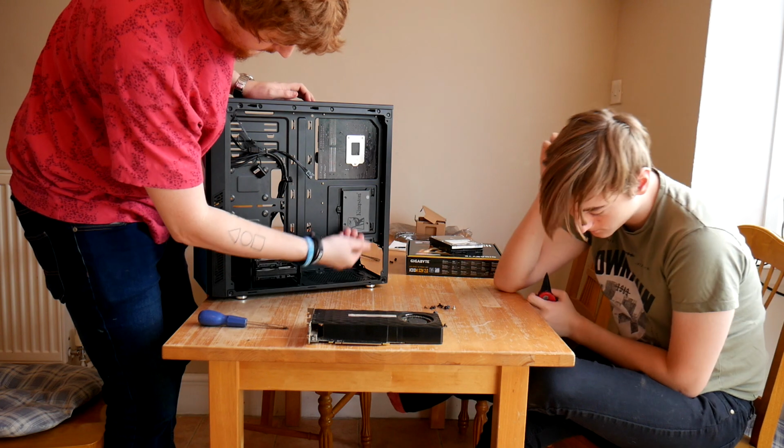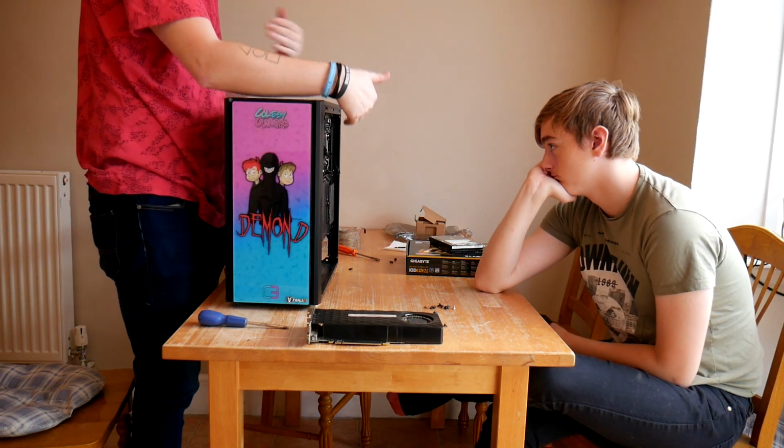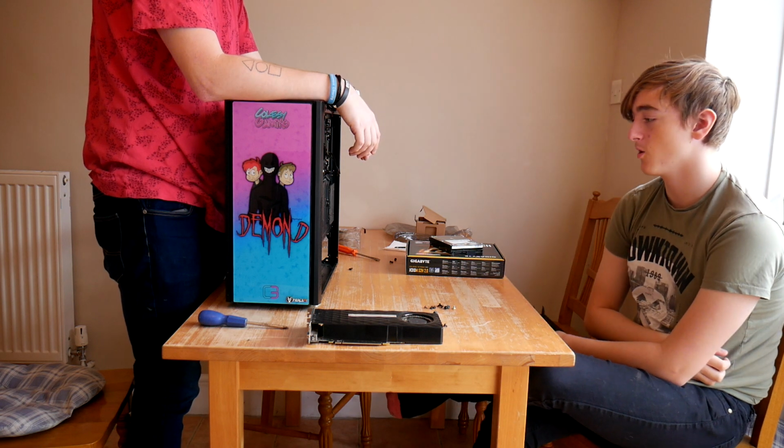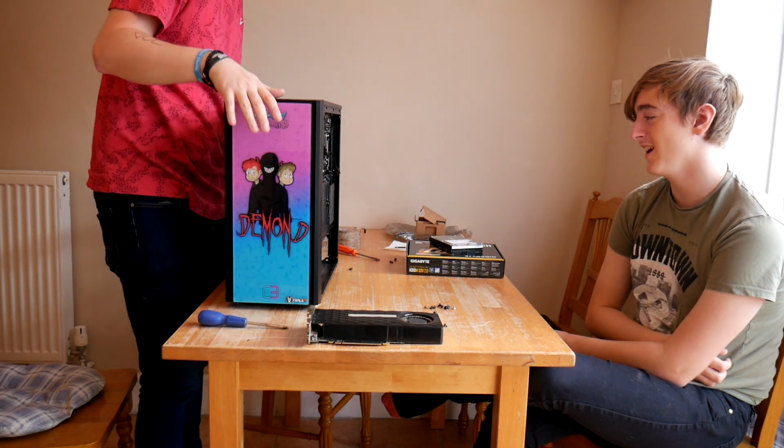So then you can plug it in there, you plug those in there, and that keeps all your wires for you. This looks so much better than my old one. So much better! It does. It's almost like that other case was like 8 to 10 years old.